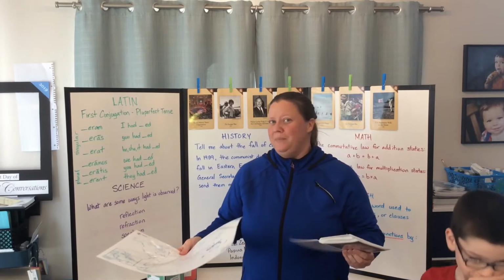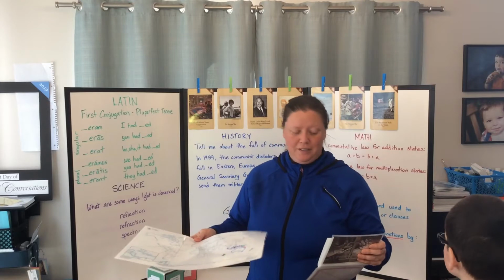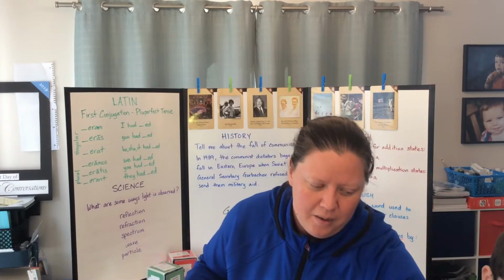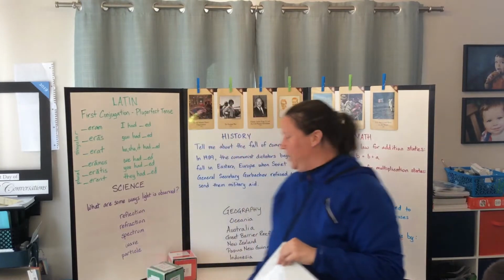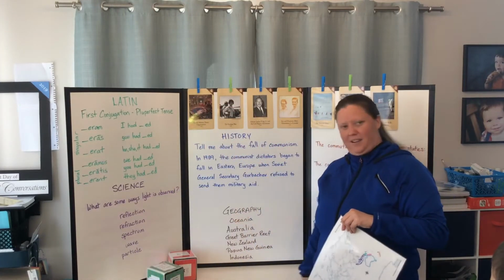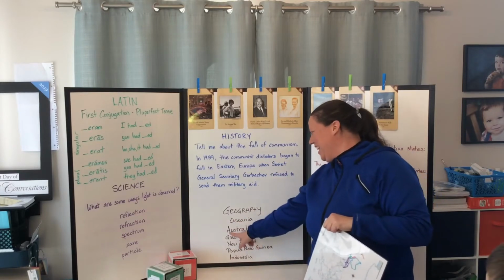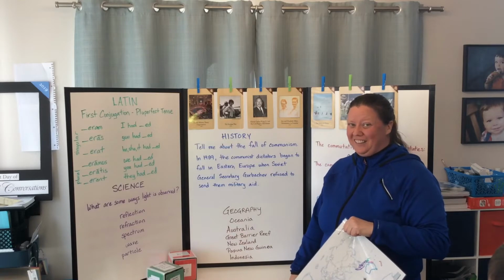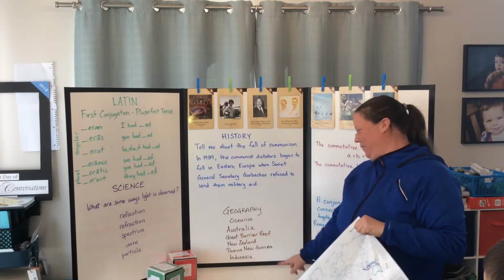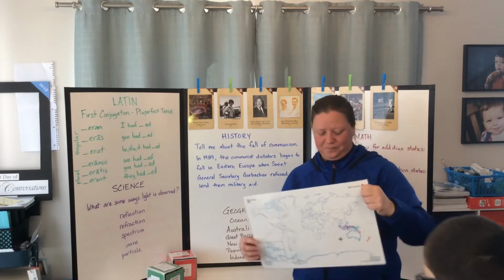I have two maps that I'm going to show you because I'm not sure which one will come out clearer on your side. I actually think it's going to be my little map, but I'm going to show you here on my bigger map. So this week, we're talking about Oceania. In our Oceania area, we have Australia, the Great Barrier Reef, New Zealand, Papua New Guinea, and Indonesia.